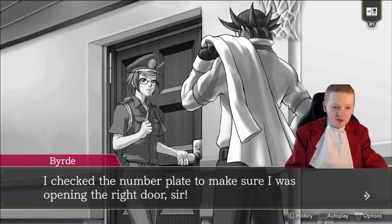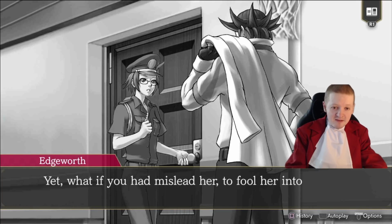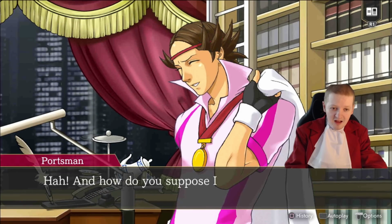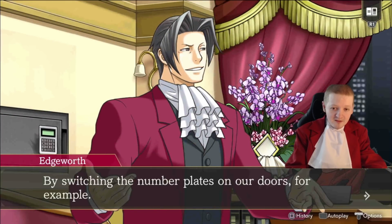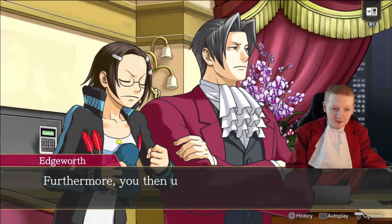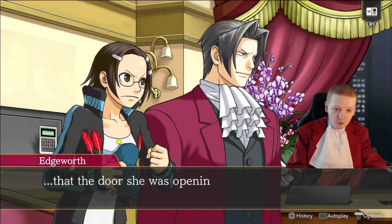I checked the number plate to make sure I was opening the right door, sir. See? Miss Bird backs up my story. Yet, what if you had misled her to fool her into thinking what you wanted? And how do you suppose I did that? By switching the number plates on her doors, for example. That's right, they do slide out pretty easily. Furthermore, you then used one other thing to give a very strong impression. That the door she was opening was yours and not in fact mine.